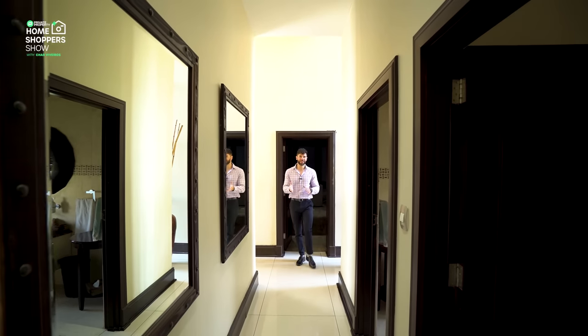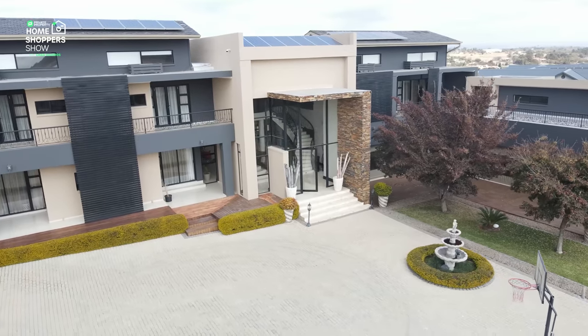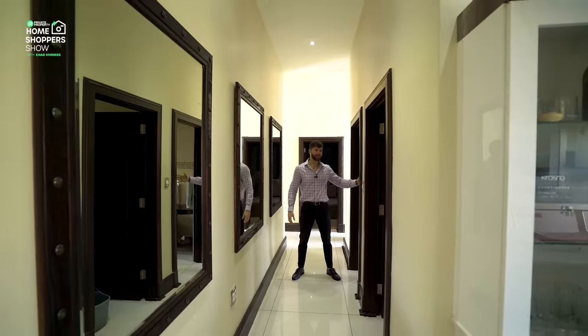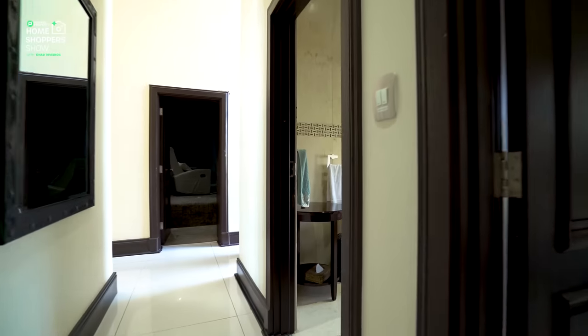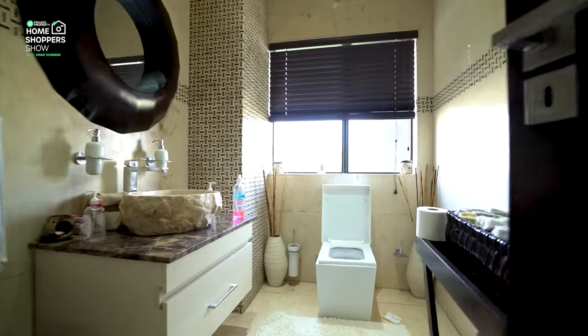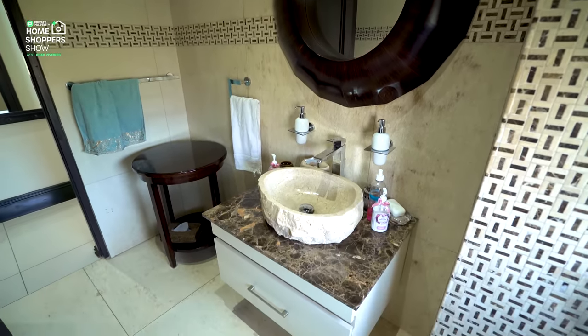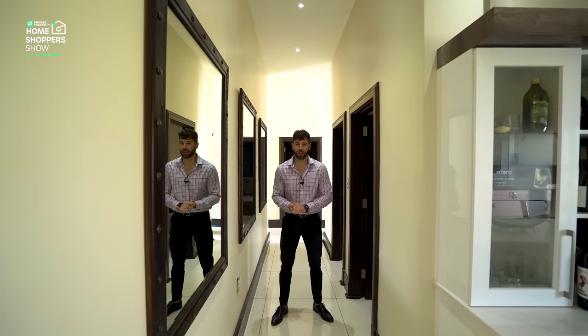Now, with the cinema tucked away safely in our belt, we get to explore the rest of this 24 million rand house. On my left-hand side, this is your guest bathroom, perfectly situated not only to serve the living areas that are just behind this wall, but also your cinema. This bathroom, very well equipped, single vanity, beautiful natural rock shaped basin, your toilet tucked away, and lots of space there for you to feel comfortable.